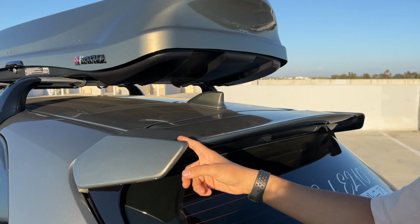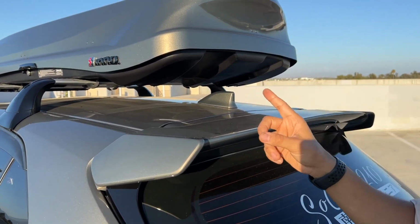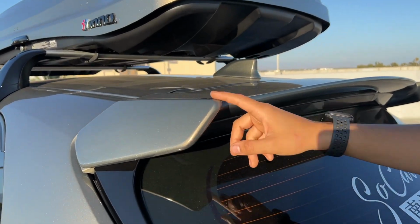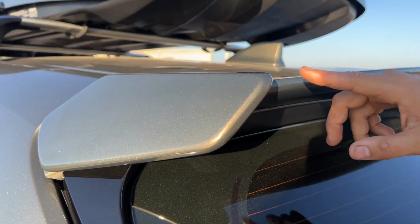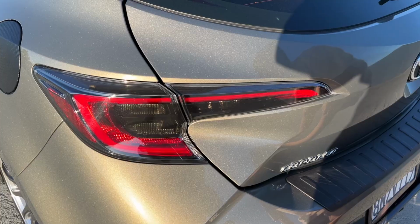It's just another part of this car that humbles you and lets you know that your car isn't perfect, and it will never be perfect unless you have a show car or something like that. I like these little scars on my vehicle because it humbles me, letting me know that my car isn't perfect, and nor will it ever be perfect.